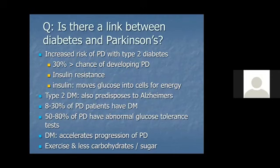So is there a link between diabetes and Parkinson's? The answer is yes. There's an increased risk of Parkinson's with type 2, not type 1 diabetes. In fact, there's a 30% increased chance of developing Parkinson's in type 2 diabetes. Type 2 has to do with insulin resistance, not so much with a reduction in production of insulin. You produce the insulin, but your cells are not able to utilize it.